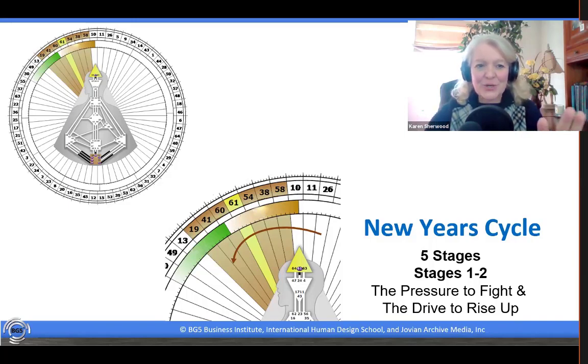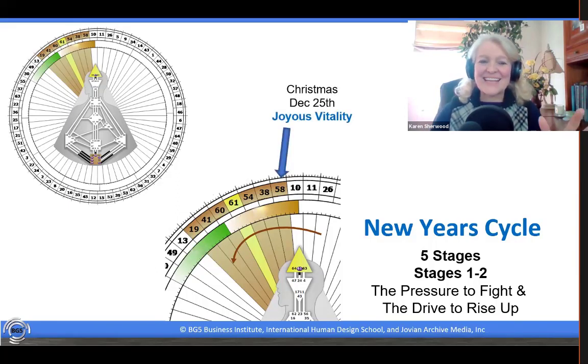Now, I just wanted to quickly go through this, and then I'd like to hear from our panel as well. I think it's really fascinating also to just map the holidays and when the new year actually starts onto this map as well. So it's really interesting that where the pressure starts actually is in 58. And 58 is about joyous vitality. And it always happens around December 25th.